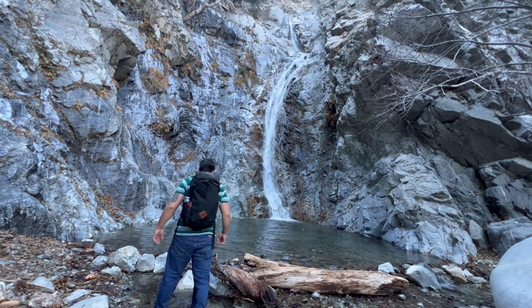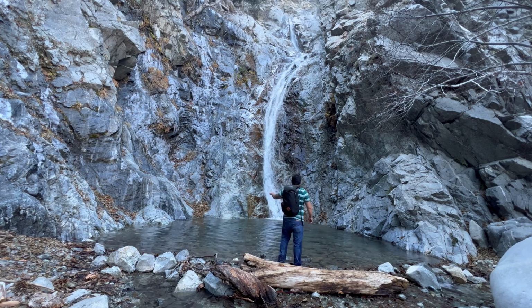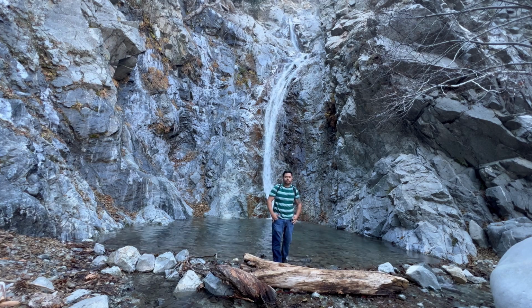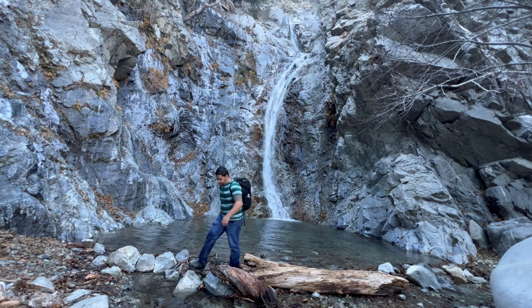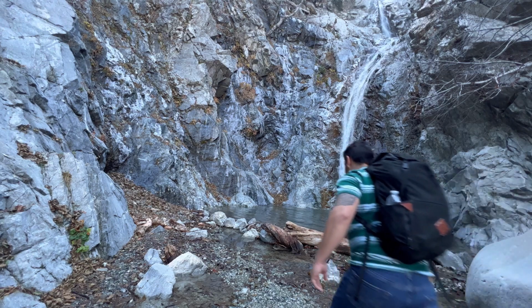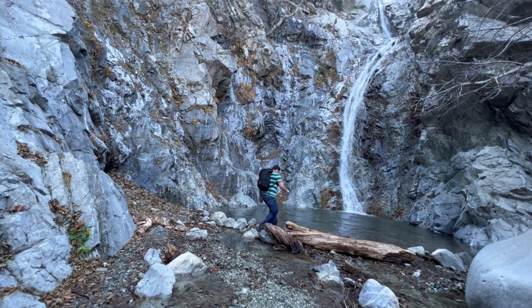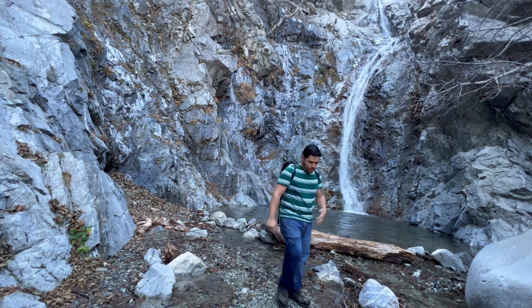There's actually another big one above it. I'm not sure how to get up to that one, but if you go over to the right side, you could do so at your own risk. Find a way up there. But I'm gonna go ahead and just sort of show you the spot where you could enter to get up to that one above this waterfall.